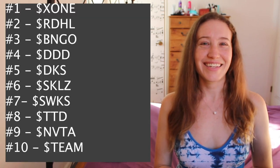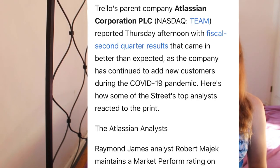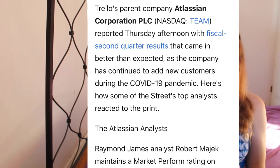Number 10, ticker symbol TEAM. This is Trello's parent company. They recently had an earnings report and the price target was raised because they had great earnings reports. Fiscal second quarter results came in better than expected as the company has continued to add new customers during the COVID-19 pandemic. And then there were a lot of analysts that weighed in on this.